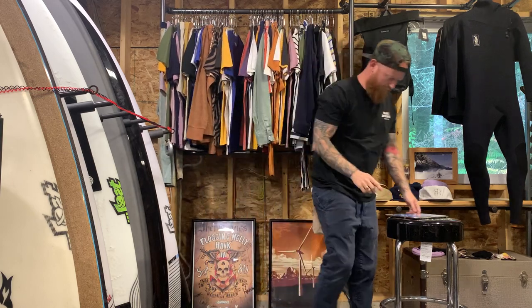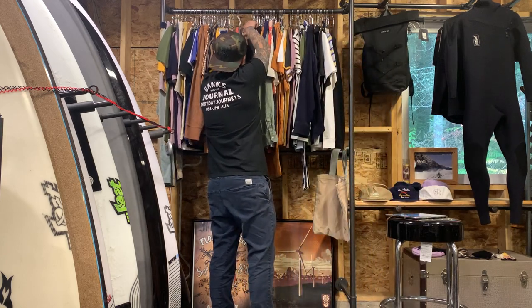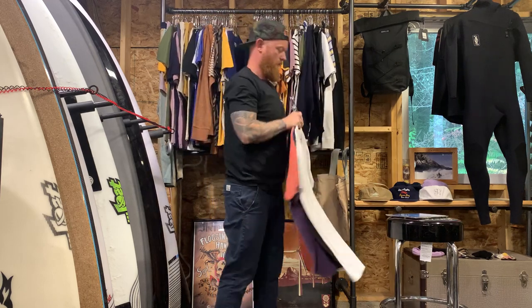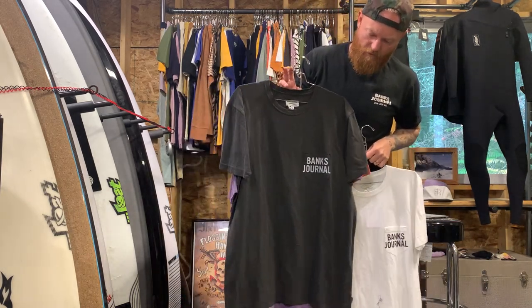Super pumped on those. Next up is the Shores. Same thing, 22 for 45. It's just the three or four colors there. Four colors. So pocket tee, no back hit. There's your white, dirty black.